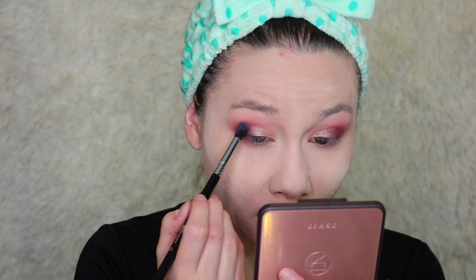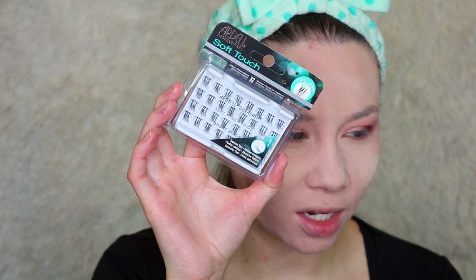Here's the eyeshadow, a little botched, but that's okay. We learning, we trying. So I'm gonna put on my eyeliner, and then I don't know if I should even try and use these lashes. I'm not gonna use these. I'm gonna give these to my mom. She really likes these kinds, so I'm not gonna use those.